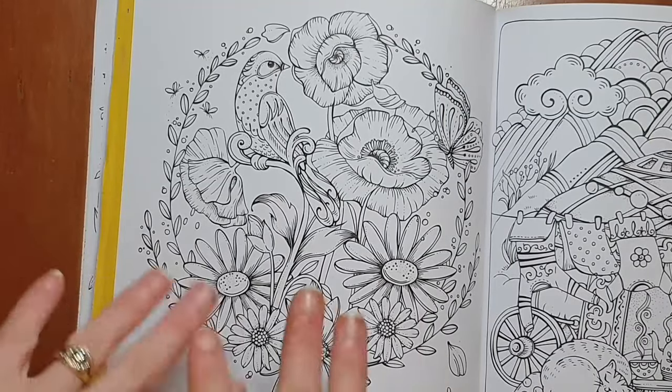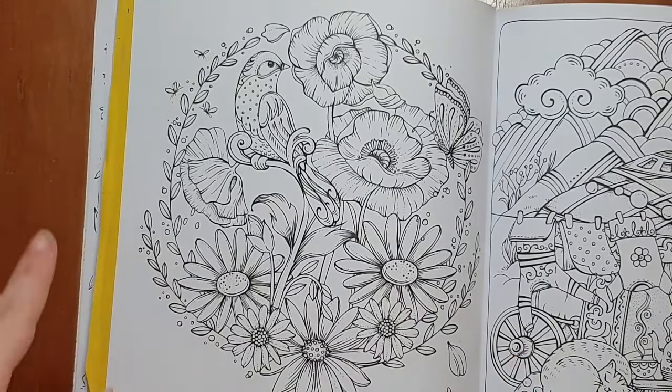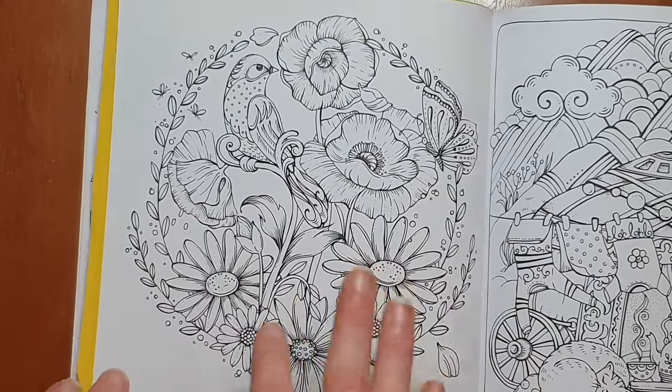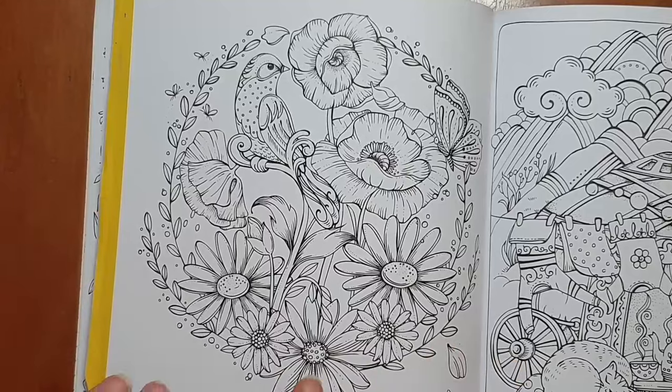As always, if you want to change up the colours, you're welcome to do that. It's your colouring book, so you do what you want to do. But this is the page I'm going to colour in, and this is how I'm going to colour it.